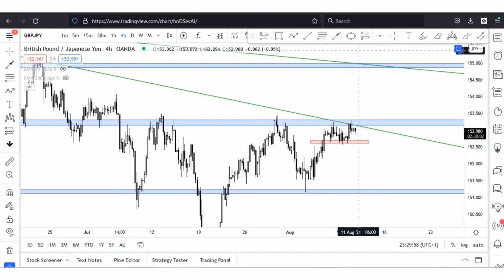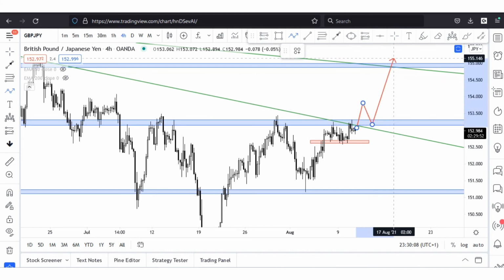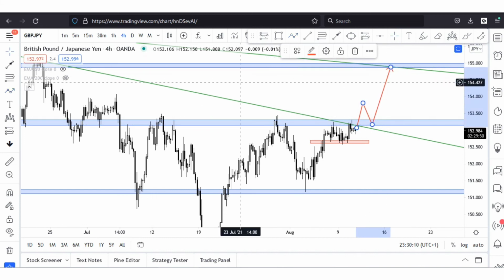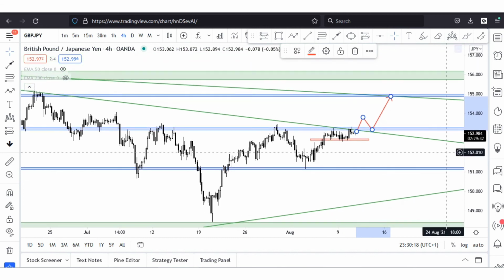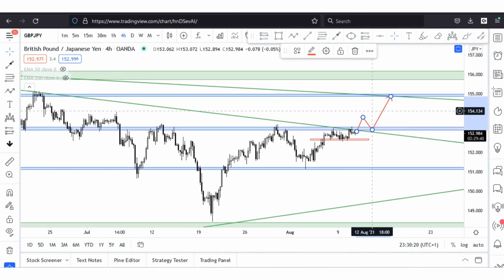And if that doesn't happen, then we'll be looking for price to break above this area, come back down to retest it, and continue to the top, completing our inverse head and shoulder pattern that I showed you earlier. Okay, so this is my analysis for GBPJPY and my analysis for the four major pairs that I normally look at.